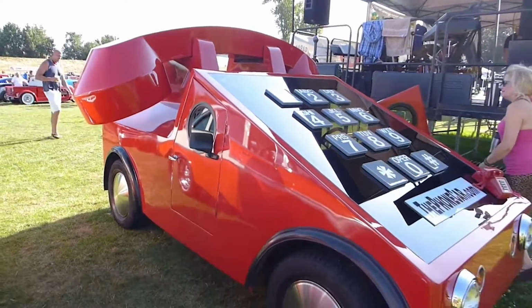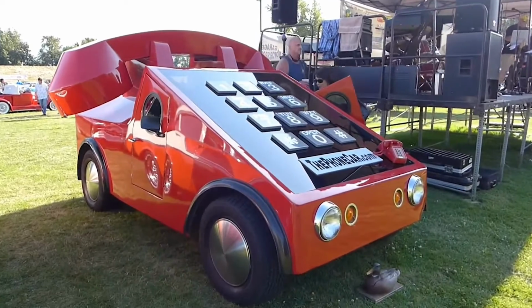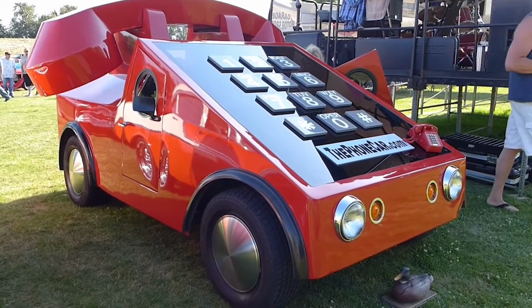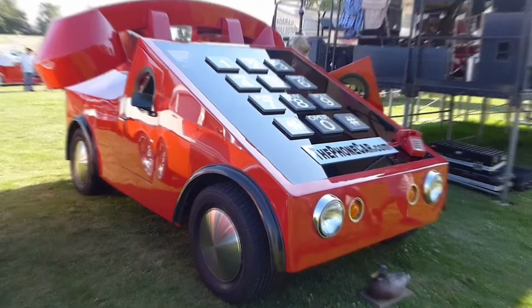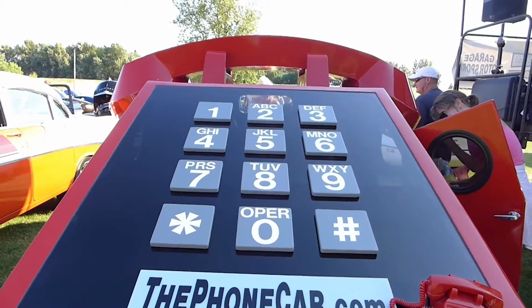If you're interested in seeing this incredibly absurd car in person, the car goes on tours, and you can contact David via his website, thephonecar.com. Maybe you can even get lucky and catch a ride on the phone. That'll definitely be a phone call to remember.